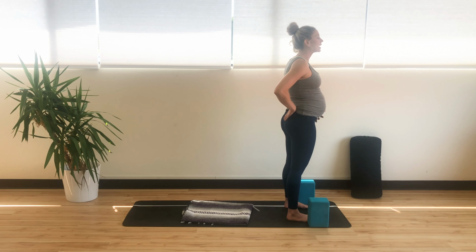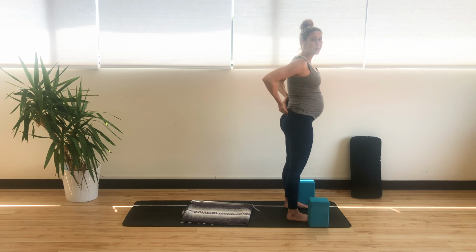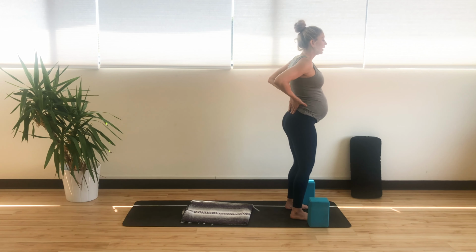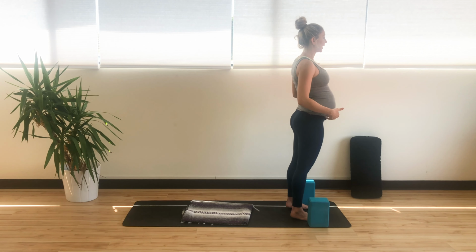So we're still activating core here. We want to find that release of the tailbone down towards the heels so the belly is just not spilling out and pulling us forward, because over time you will start to feel that in your lower back. And if you haven't or you don't, you're very lucky. So really starting to find that alignment with the pelvis, okay?